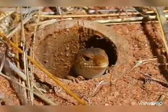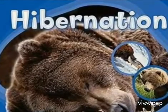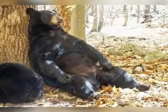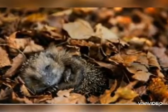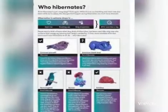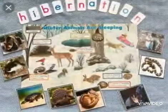Now let's try to understand what hibernation is. Hibernation is a process in which animals go for a long and deep sleep during winter, especially for the purpose of rest, in order to avoid extreme cold and shortage of food. Their body temperature, breathing, heart rate, etc. slow down during this period. Can you name some animals that hibernate? Bats, snakes, bears, etc. They all hibernate.